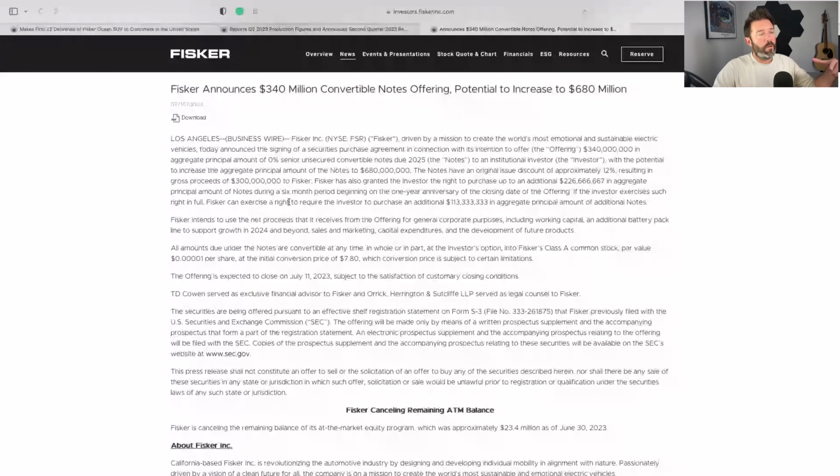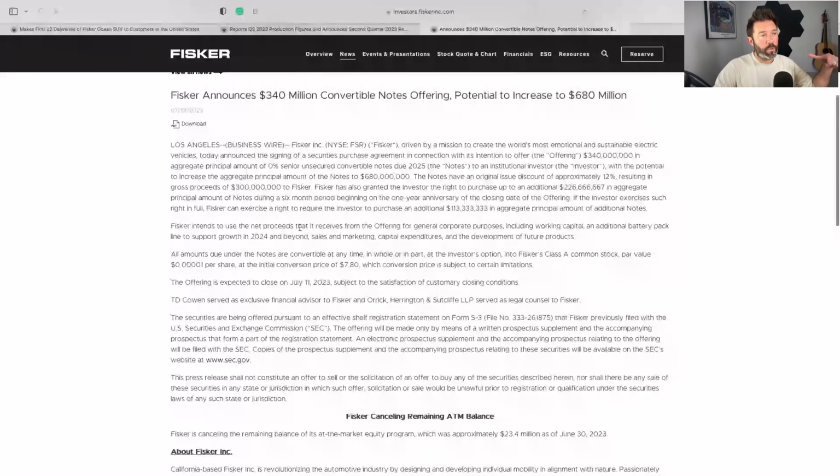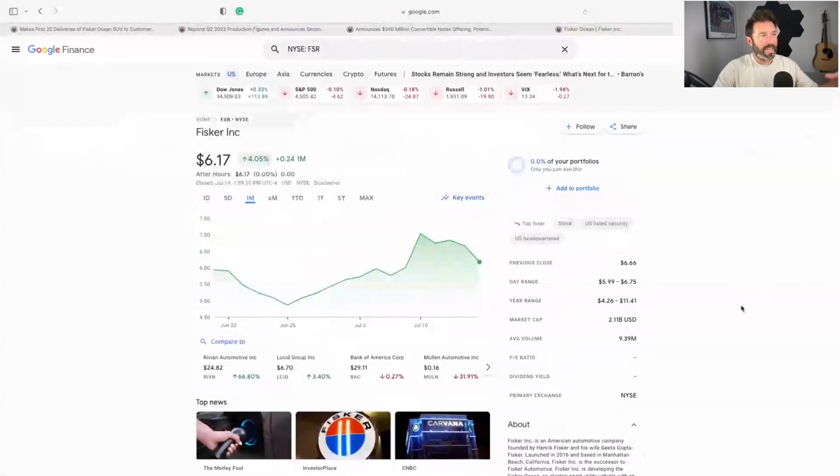The conversion for the notes is that they convert to stock for an initial conversion price of $7.80 per share. And that can be done at any time. And if we go to the stock price here, you can see that's a little bit higher than where the stock is trading. This is pretty typical for convertible notes.